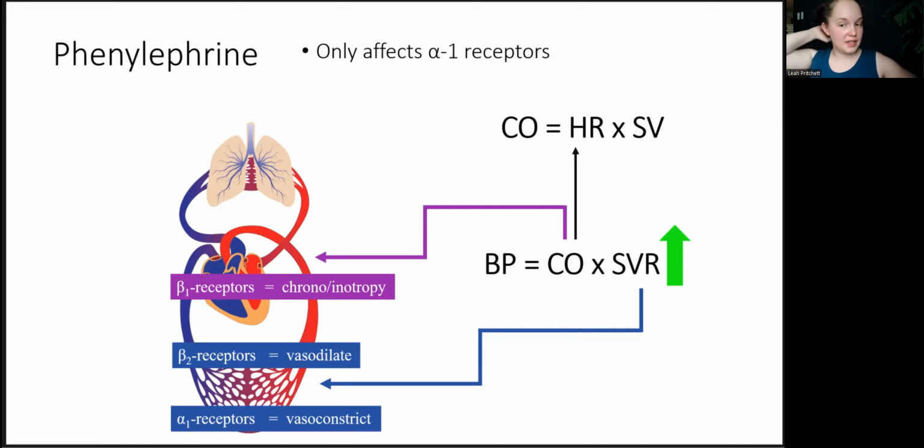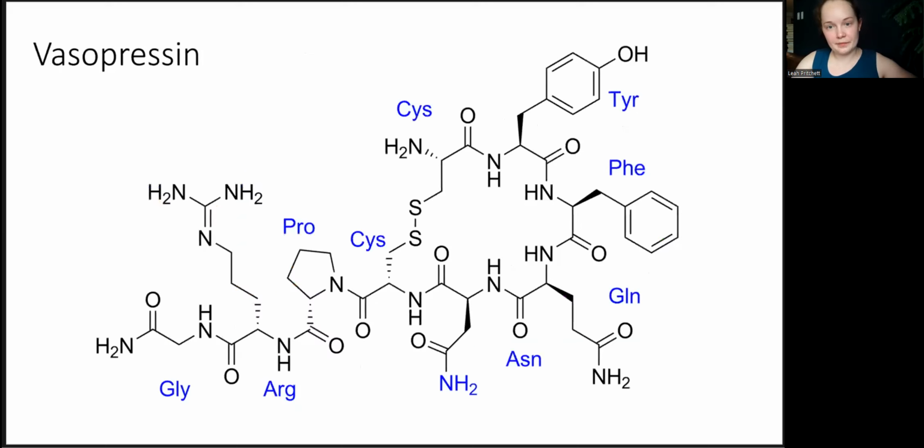Although phenylephrine is very similar in action to norepi, it's less potent. So you often require higher doses of phenylephrine to get the same effect as a lower dose of norepi, which is likely why we use norepi more preferentially in the ICU as opposed to phenylephrine.